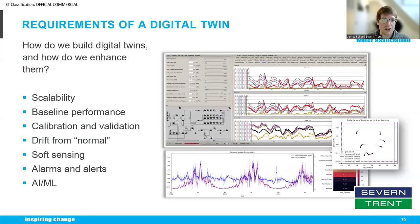Again, this comes to the combination question of mechanistic and data-driven: which one do you start with, and then how do you enhance it? Soft sensing, we've touched upon that a bit as well. Making sure that in the future, we are expecting billions more data points to come into Severn Trent each year.